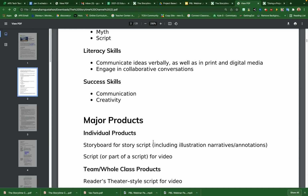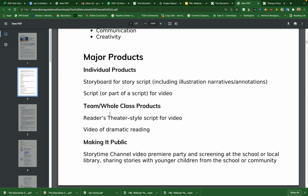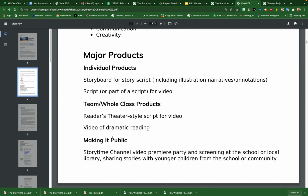Already talked about the reader's theater piece that they linked in there, and a script or part of a script for a video. Those are going to be the individual products. Remember, we mentioned that PBL is individual and collaborative work. Then we've got the team or whole class products, reader's theater style script, and a video of the dramatic reading.